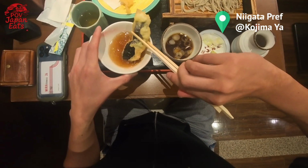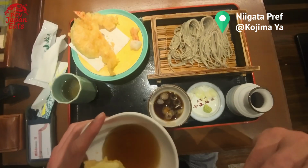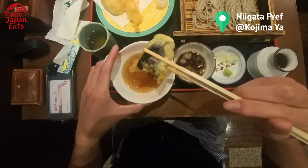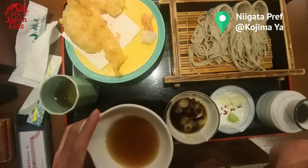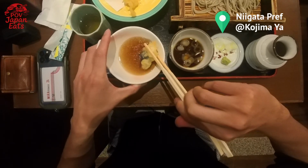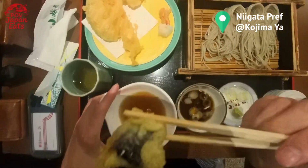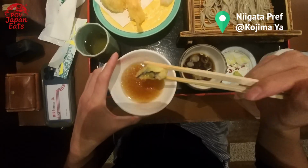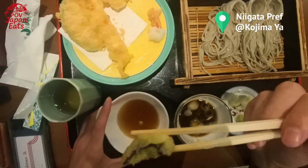And also this is eggplant tempura. It's so much delicious for me. I like it. Basically, Japanese tempura sauce is very tasty. It's including umami, I think so.